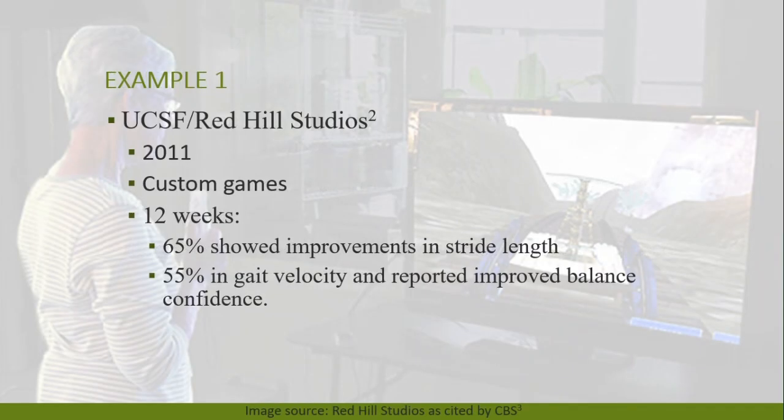So the first example is from the University of California in San Francisco and Red Hill Studios, which is one of the developers of Overwatch 2 with Blizzard, if you know it. So this is a very early stage, very early in time for doing this kind of research, right? So they built some custom games, like the one you can see in the background picture. And after 12 weeks using this, they saw 65% of patients showing improvements in stride length, and 55% of the patients had improvements in gait velocity and reported improved balance confidence.